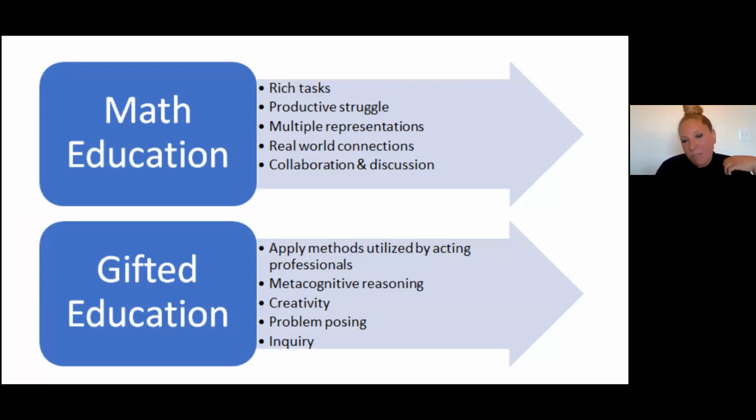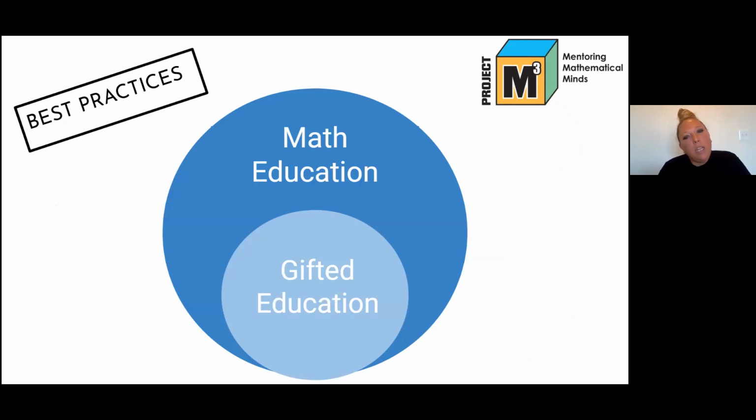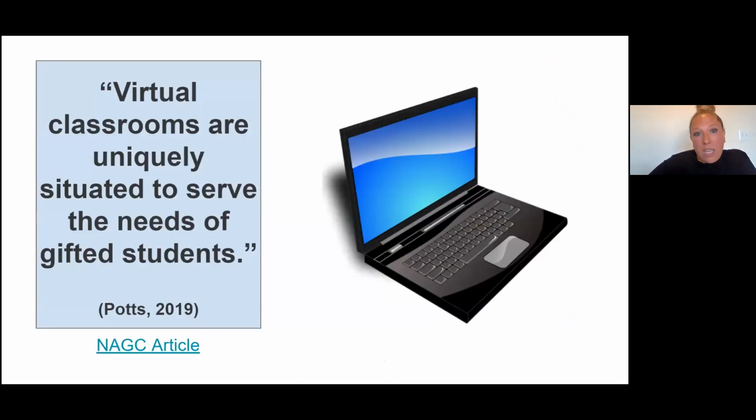Then when you look at the world of gifted education, we always say our best practices are we want students to apply the methods of acting professionals. So we need students to act and behave like mathematicians. We want that metacognitive reasoning, creativity. We don't just want problem solving for our gifted students. We want problem posing. We want to push them down the spectrum of being creators of new mathematics. And finally, we want to do this through an inquiry-based approach. So best practices of math education really encompass best practices of gifted education. And that's what Project M Cubed is all about, is getting to the heart of what's best for gifted students and what's best in math education.